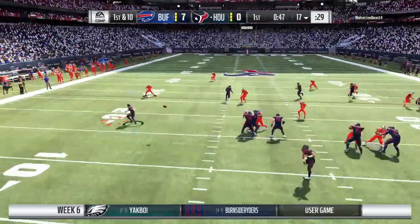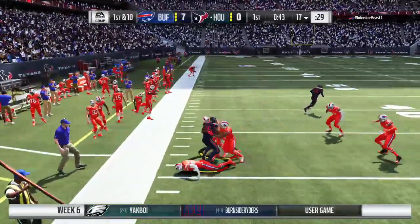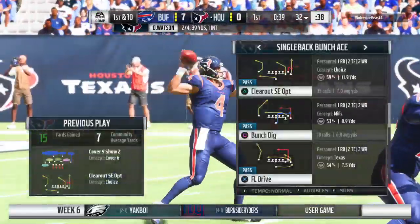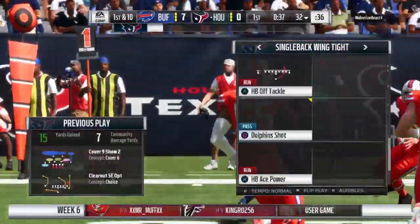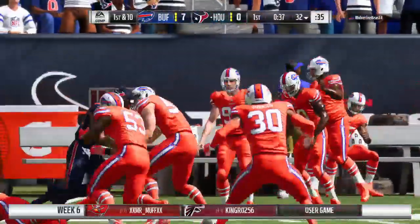Back to throw, Watson. Dumps it complete to Miller. And he's got it past the 30 before he's hit and dropped. They may want to go back to that one. First play of the drive, good for 15 and a 1st down. Nice little nifty play for him there.